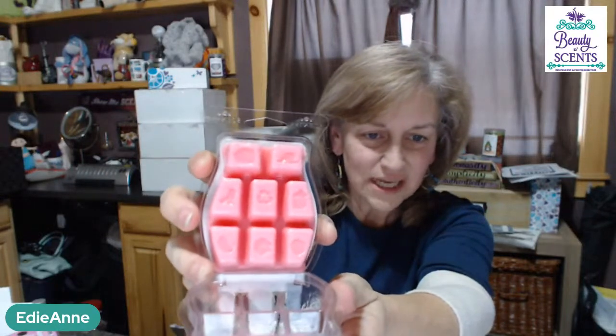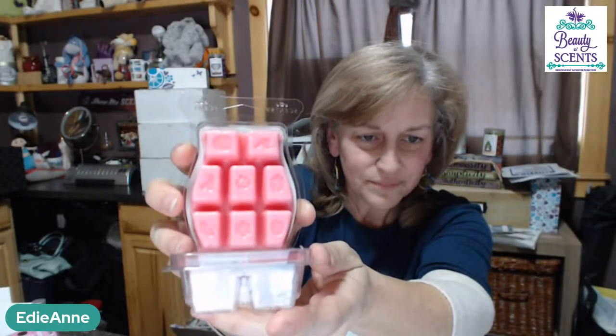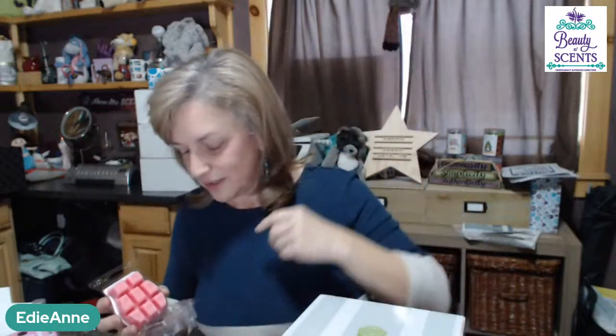That embossment is actually on the bottom of the wax. Look how oily that is. Wow. And it smells amazing. Okay. This is called Pink Sugarberry Mint. I smell the mint. I smell the sugar. I smell the fruit. That is so good. Wow. It's making my mouth water. So that tells me that it's strong. Love me a strong scent.